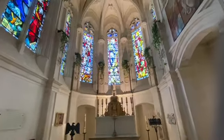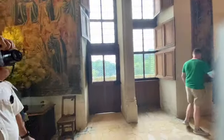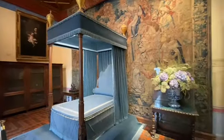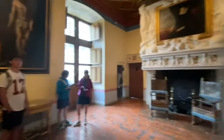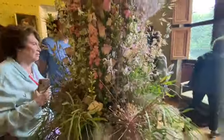Welcome to Château Chenonceau, the chapel. We just entered the castle. It's one of the prettiest, no doubt. They call it the Castle of the Six Women for a reason. Beautiful flowers. Welcome to Diane de Poitiers' bedroom. This is the mistress of the king. So beautiful. Welcome to the green room, and the flowers are fresh. Every day they say they change them out and switch them in different rooms.